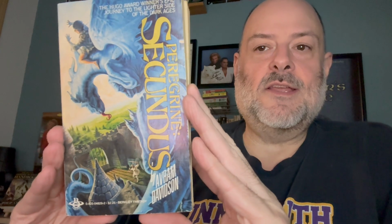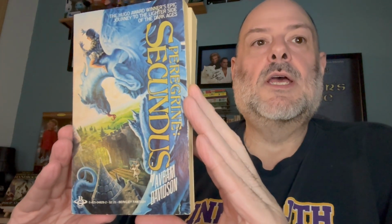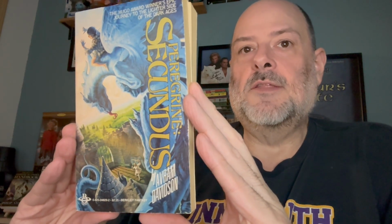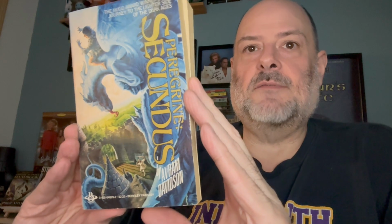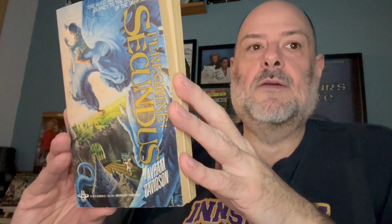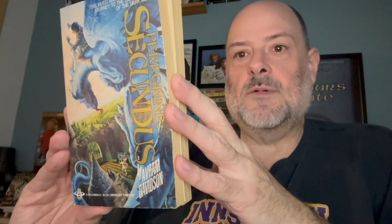And then Secundus. Coincidentally, the second printing. There we go. Berkeley, 1981. Gary Ruddell cover. This is the second one. Secundus is a fix-up of the novellas I'm reading: Peregrine Elflandia, from the Magazine of Fantasy and Science Fiction in October of 73, and Peregrine Perplexed, which was published in Asimov's in October 1980.